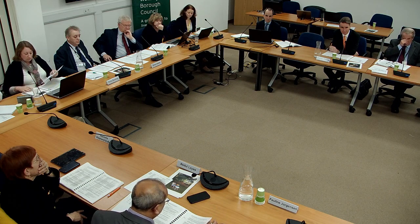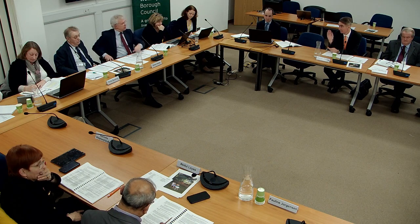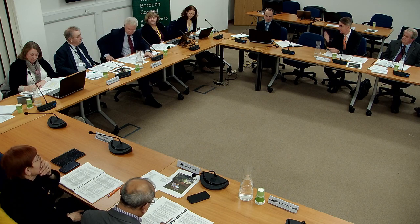What I look forward to, and perhaps we can't introduce it into this application, is that when the Southern Distributor Road comes online, we will be able to get a much safer and better access for all the operation of Hall Hunter than coming off the 9 Mile Ride with this tortuous turn on the traffic lights on Heathlands Road. But I support the application. Stephen.